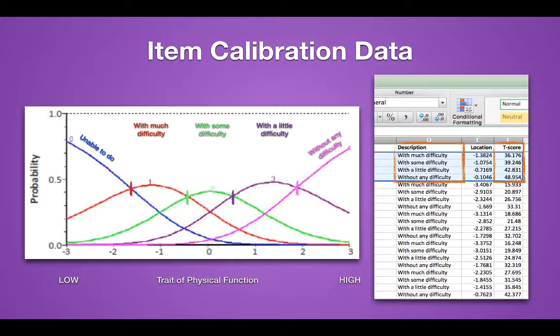Same with the green dash that has marked the intersection between with some difficulty and with much difficulty, all the way to the response of without any difficulty, and that we see around +2 on the trait of physical function. The probability of a person responding that they could run to a bus without any difficulty becomes higher than any of the other responses. And if you refer back to the t-scores in that spreadsheet, we see that each of these intersections corresponds with the t-score listed in the spreadsheet.